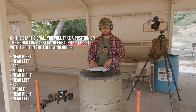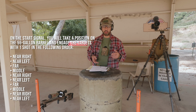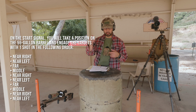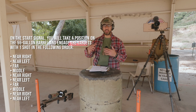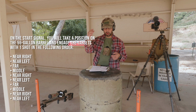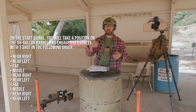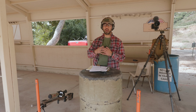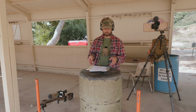On the start signal, you will take a position on the 55-gallon barrel and engage the targets with 1 shot in the following order: near right, near left, far, middle, near right, near left, far, middle, near right, near left. It's kind of weird how it's a repeat, but in order to remember, just think 50-yard right, left, 100-yard, 67, 50-yard right, 50-yard left, 100-yard, 67, 50-yard right, 50-yard left. So it's pretty straightforward. Just start near and go far and come back on your way in.